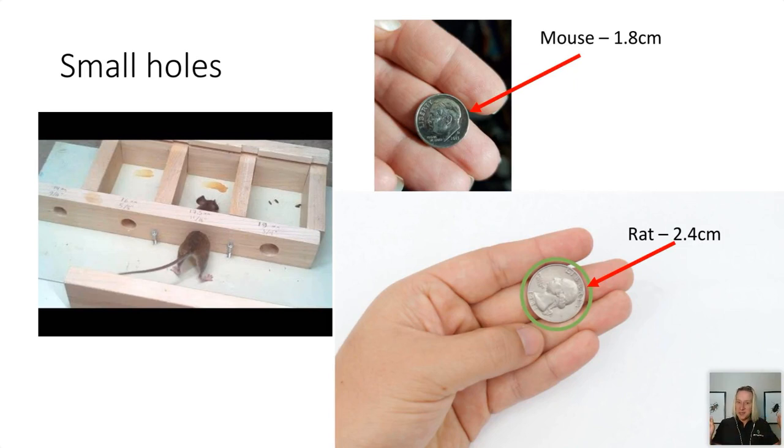When I told you to look for daylight, especially around doors that are not sealing very well, think of how small of an area these animals need to gain entry. I don't care how big of a rat you have. You hear stories about New York and all that, that rats are the size of small dogs. They're pretty small still. If they can fit their little skull through the hole, the rest of the body squeezes through. It doesn't matter how well fed that rat is, how fat that rat is, that little skull is going to get through that 2.4 centimeter hole and it's going to get in.